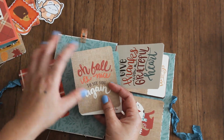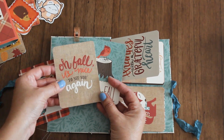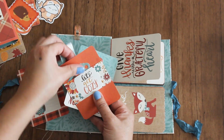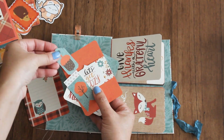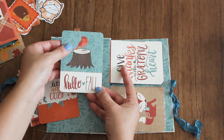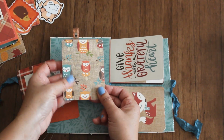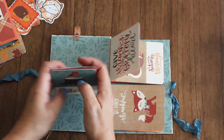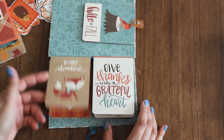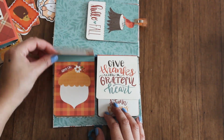I love making printouts of my photo collages and putting them in my little journal. Oh, there's more goodies here. How cute is that belly band? Look at that. Super cute. Oh, I love this with the red cardinal. It says hello fall. And we got some owls. That's so cute. And let's see what these are. Oh, I love this format. Look, it lifts up. I love that.